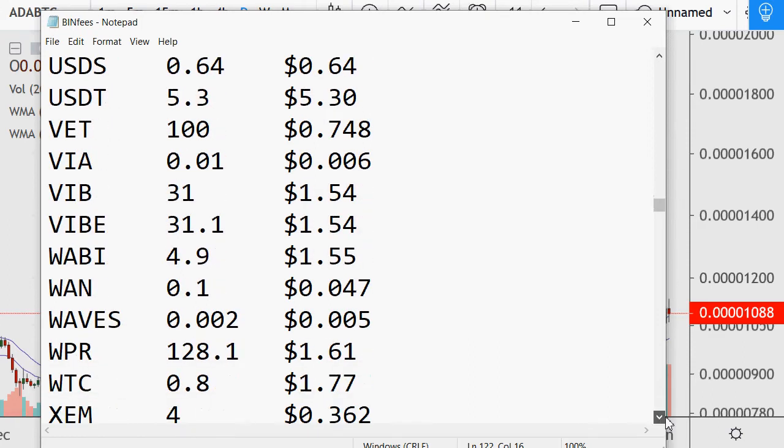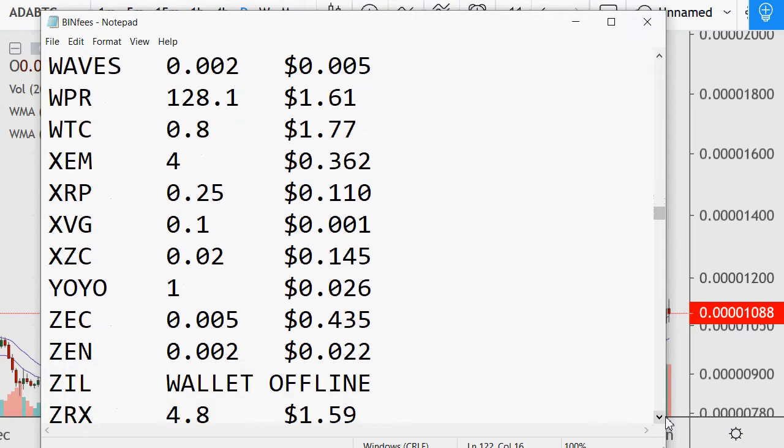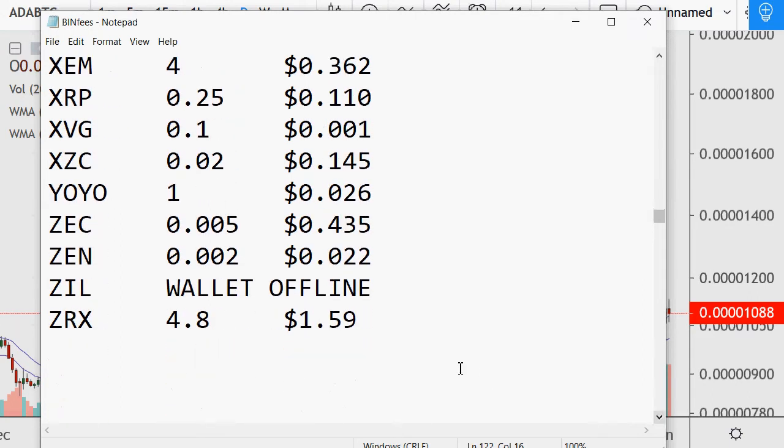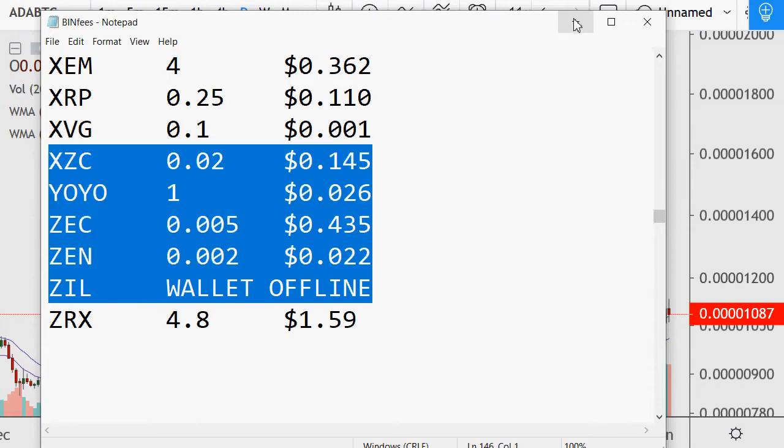And we'll just go through the rest of the list here. There's a lot of cheap ones. As you can see, a lot in that $1.50, $1.60 range. And that is the list in alphabetical order of letters. We'll next, in a bit, do it in order of the numbers.